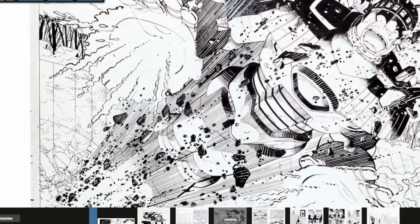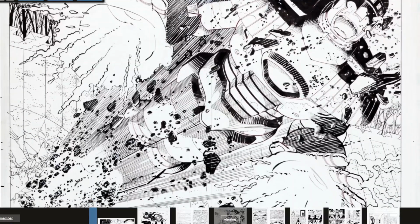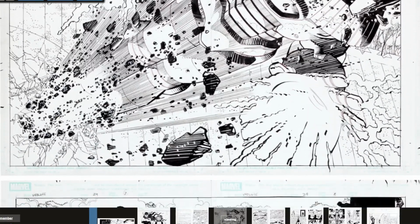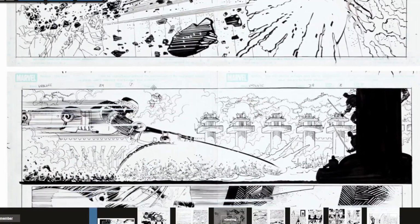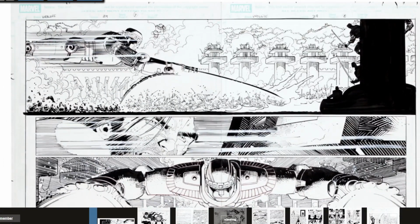Romita continues to employ these horizontal panels that run the width of the page and delivers the needed sense of scale as a massive sentinel roasts insect-like ninjas on the ground below. As I said, cannon fodder.